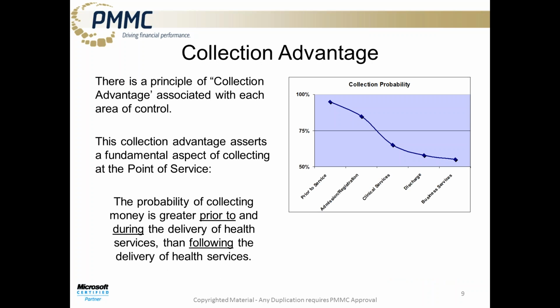The collection advantage: I just referenced that it becomes more difficult to collect after the point of service. This slide and graph show your collection probability, and you can see the pretty drastic decline from prior to service. If it's a pre-registered or pre-scheduled event, where the patient responsibility is determined in advance, it's a lot easier to collect up front as opposed to after the service is performed, the patient has left the facility, and you're relying solely on a series of bills going out. So you can see the drop off here. You really want to take advantage of the point of service or prior to it as far as collections go. The numbers don't lie; the chances of collection are much, much higher.